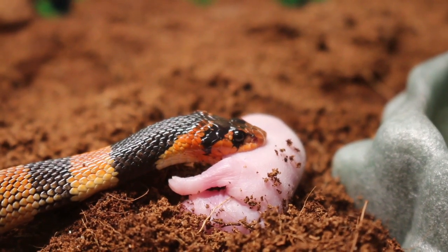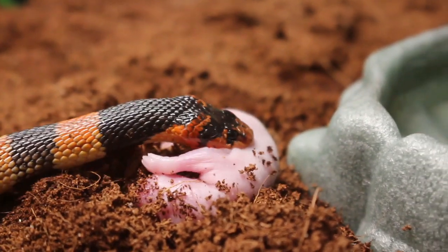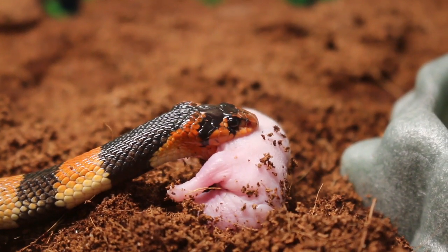Now again guys, coral cobra's not a true cobra. They don't hood up like other cobras do, but they are awesome, awesome snakes. I was so happy that my sister got me this beautiful snake for my birthday.